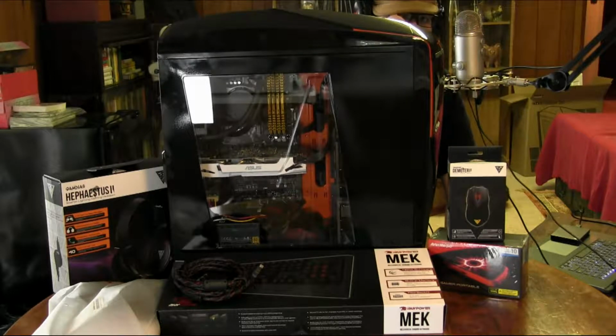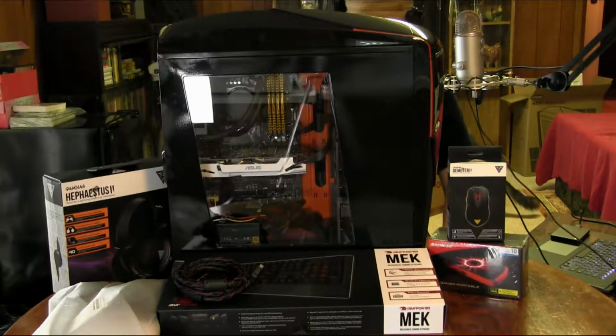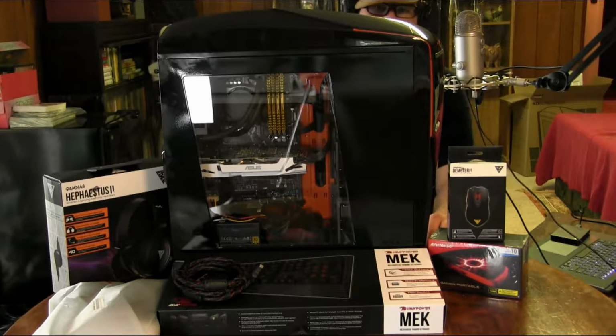Now, some of these were $5 add-ons, where I just had to pay $5 and I got the item. The first one is a 6.6 foot braided HDMI cable. Got that for $5, which is honestly pretty good. I can always use more HDMI cables. In fact, I just bought a 9-foot Monster HDMI cable because I needed an additional one on top of this one right here as well.